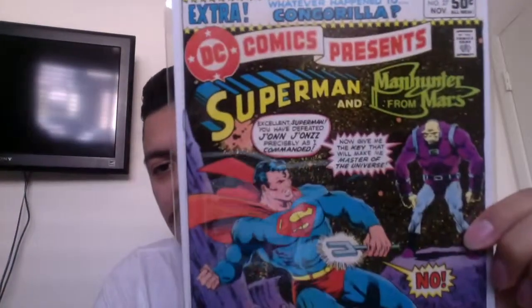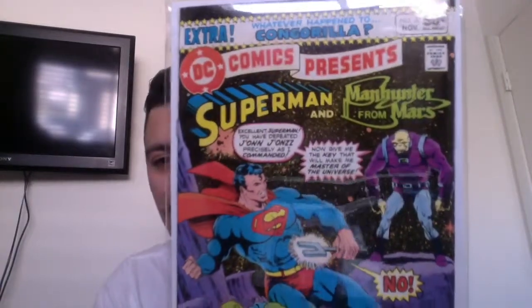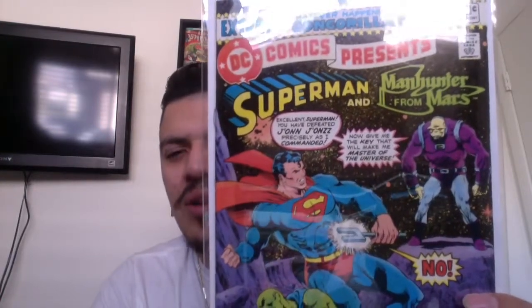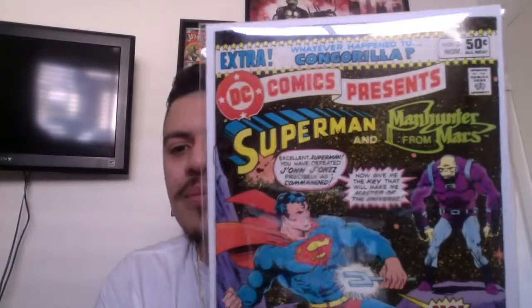Next one is DC Comics Presents, Superman and Manhunter from Mars, but it's supposed to be Martian Manhunter. Number 27. This is the first appearance of Mongul. Really awesome villain. He's just as strong as Doomsday and those other villains like Thanos. I guess you would say Darkseid as well. But yeah, he's up there. Really cool cover right there.